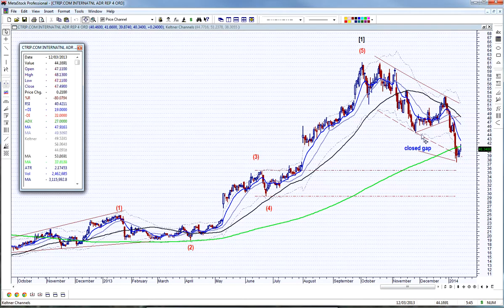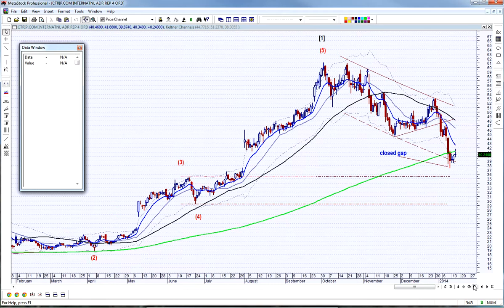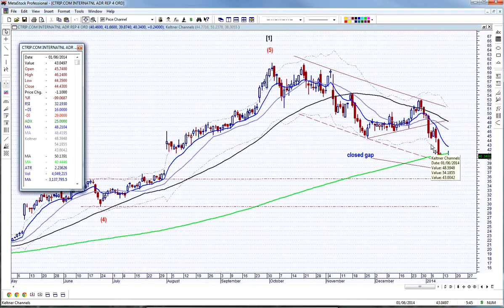And I drew a parallel line to that, and I drew it before we actually hit here. And so it's kind of interesting. We've come right down into it. Now here's the 200-day too. So we could start to get some support from being down around the 200-day, having completed the gap. So we'll just have to see whether we start to get any turnaround action. But right now, it's pretty solidly down.